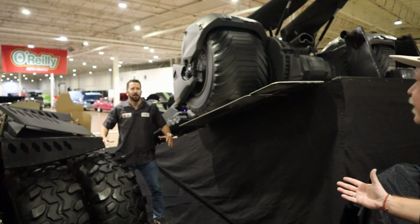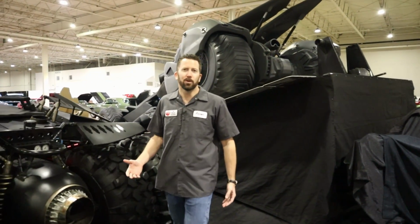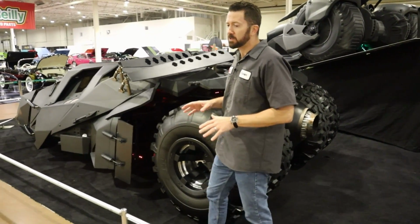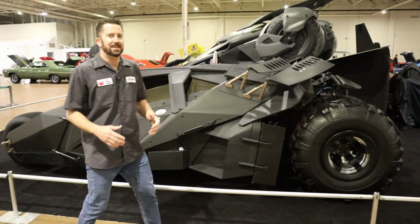Who are you? I'm a Husman Bro. There you go. Now, what do we have here, Aaron? Well, of course, this is the Tumbler. Okay. One of the most unique Batmobiles ever made. This thing was built to look like a tank. It was built to look like a military vehicle, and I think they did a fantastic job of it.